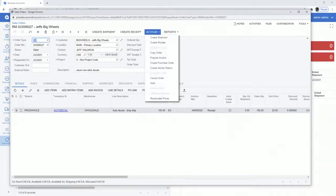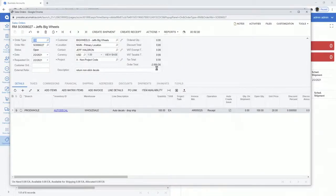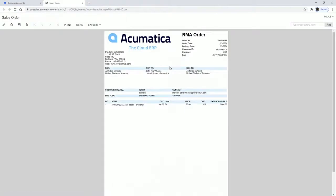And then I can use this action called create vendor return. This is going to go ahead and create the direct return information so Jeff can send it back to the vendor. If needed, I can customize a report that I would actually use to send an email to Jeff to give him instructions on what to return and how to do it.